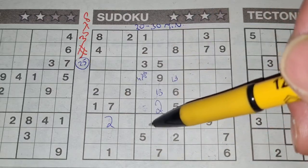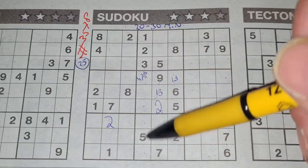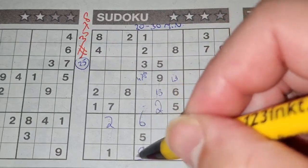That means we have 2 numbers left in this column. The 6 and the 9 are missing in this column. We see here a 6, so no 6 there. The 6 should be here, and the 9 goes there.